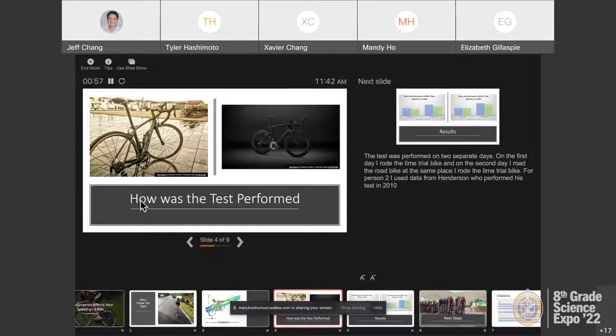So for those of you that don't know about bikes, the one on the left is a road bike and the bike on the right is a time trial bike.